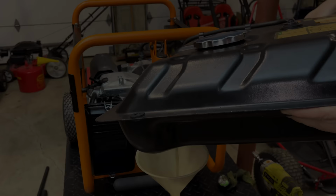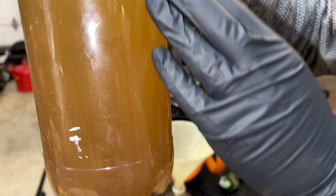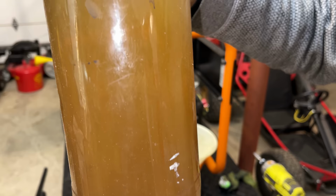It's definitely a good thing I removed that filter. A lot of rust came out, and you can see the color of this fuel is not nearly as good as the first bit that came out. That said, this is still good fuel. It can be cleaned up.